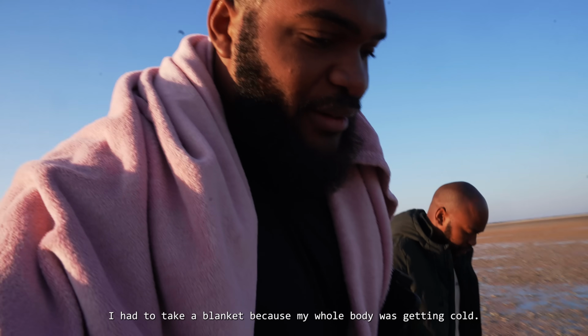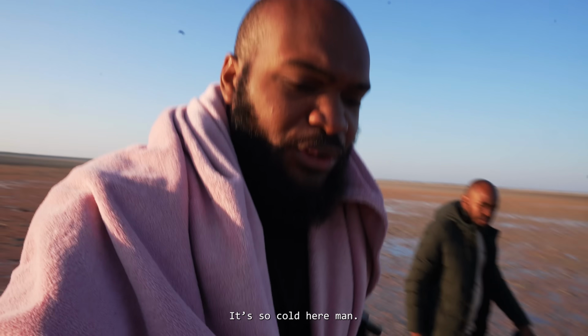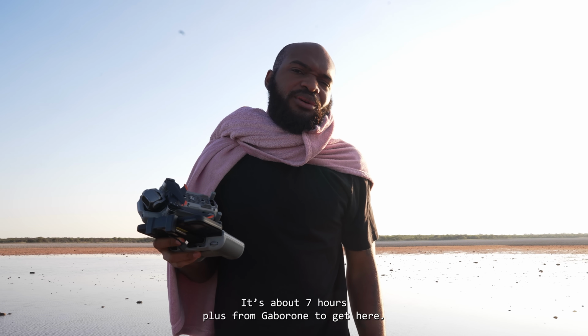I had to take a blanket because my whole body was getting cold. It's so cold here, man. 7 hours plus from Gaborone to get here.